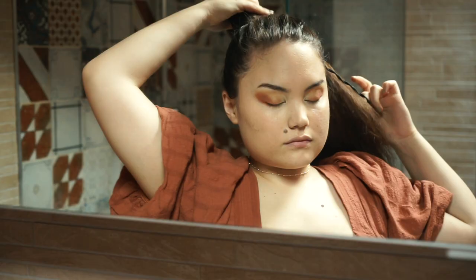Same colors. Oh my god! Wait, she has the same makeup. It's exactly the same makeup. It's too hot. Oh my goodness, she was much better.